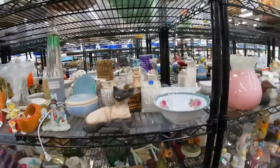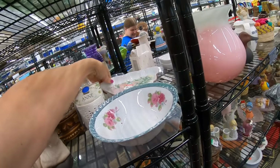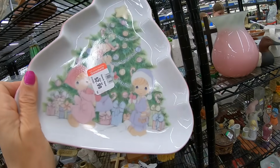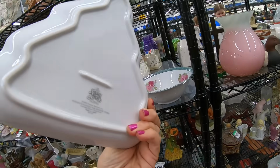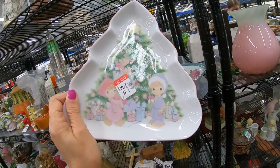Oh, I think I see Holly Hobby. I don't think she's really a thing anymore. Is it Holly Hobby or Precious Moments? Precious Moments. Oh, how cute. Precious Moments, a little tree. The only Precious Moments I know that bring money are the nativity set.